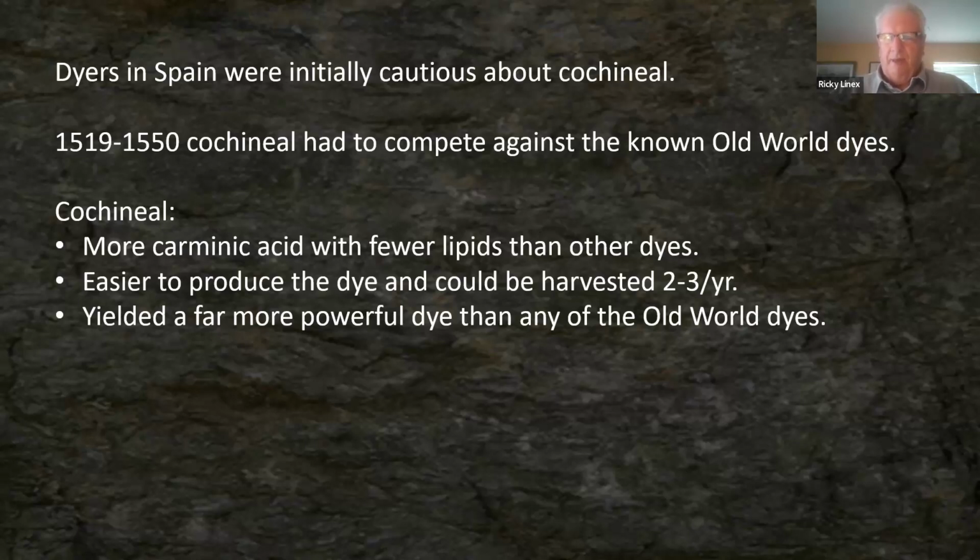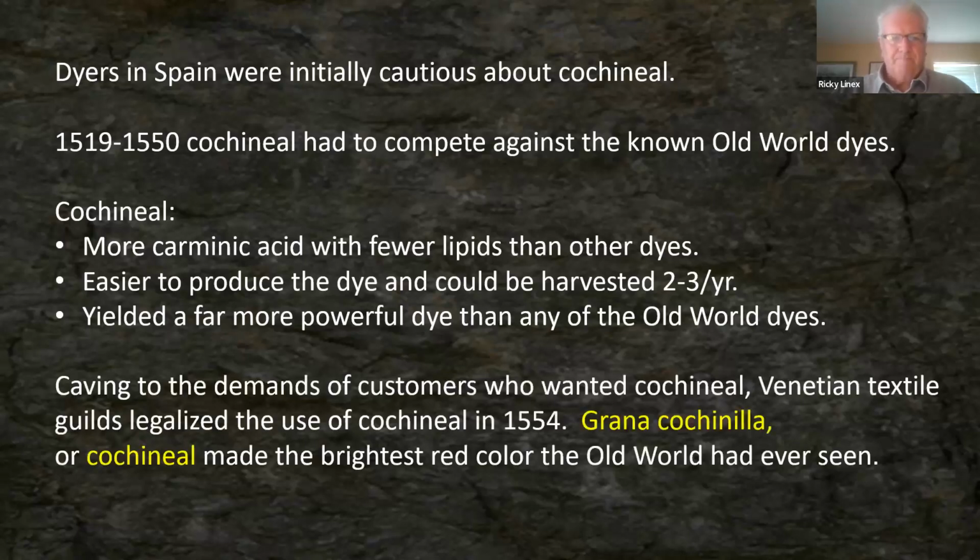And when you boiled that, those lipids would attach to the fabric or to the thread, and the dye could not be absorbed by the fabric because of that fat. So that was a bad thing. But cochineal had less of these lipids, so it did not make the splotchiness in the dyes. And it was easier to produce, could be harvested 2 to 3 times a year back in Mexico. And it yielded a far more powerful dye than any of the old world dyes.